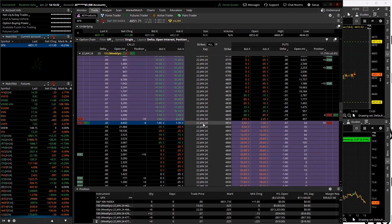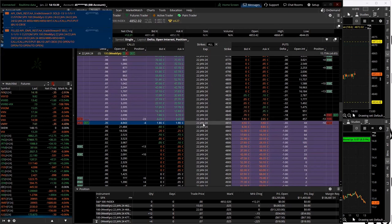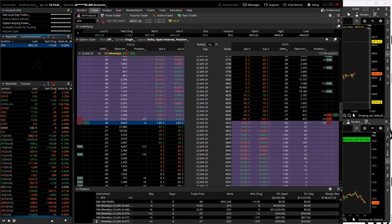Tranche 2 should be coming in. Filled at 6:10 on the 50 straddle. 50 straddle filled at 6:10.